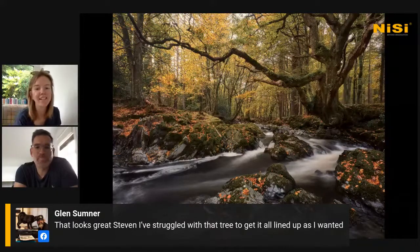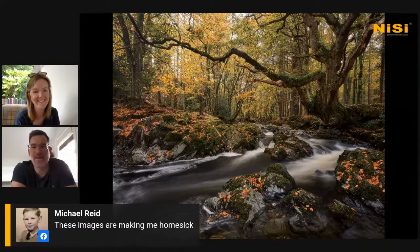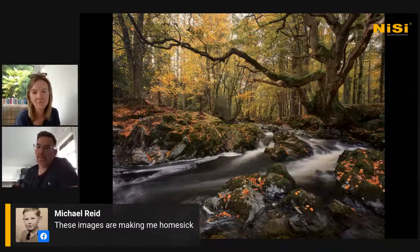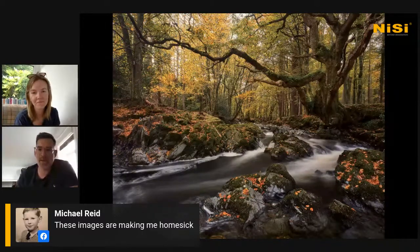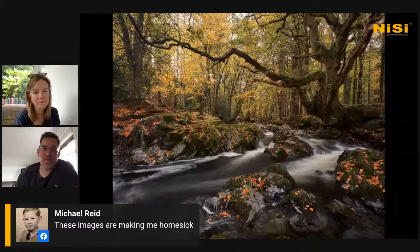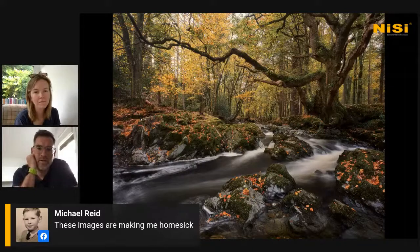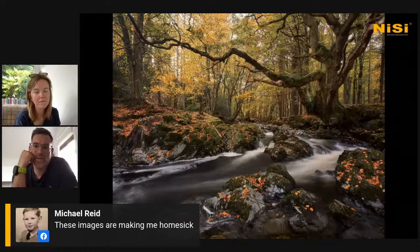Glenn says, that looks great, Stephen. I've struggled with that tree to get it all lined up as I wanted. Yeah, it's quite a hard one. They're just to the right hand side of it. You can't really see from this shot, but there actually is a path, and people tend to walk quite close to the edge of it and walk past it. So normally getting down quite low, you actually hide the path. It's just maybe moving a foot to the left or a foot to the right, or a foot further down, and lowering your tripod a little bit just to try and hide it.